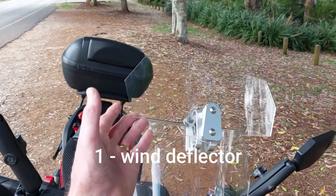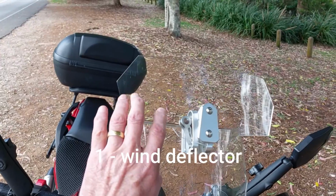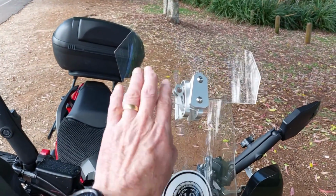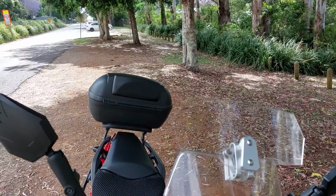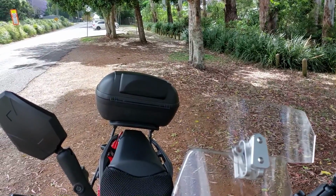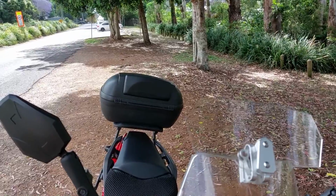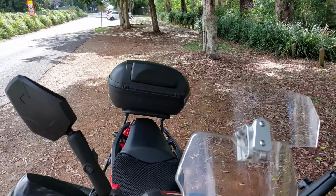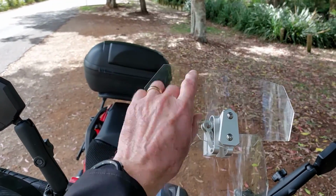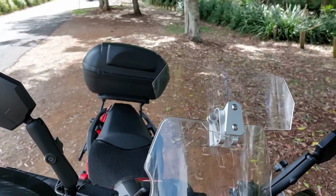Starting at the top here, I've put on this wind deflector on top of the screen. Probably had that on for about 2 years. I'm 177 centimetres tall, which is about 5'10", a little bit under maybe, 5'10" with my boots on, and it does a good job of deflecting over the helmet, so I'm quite happy with that.